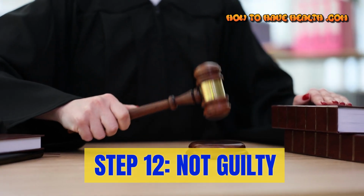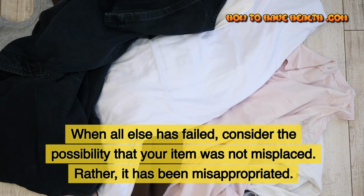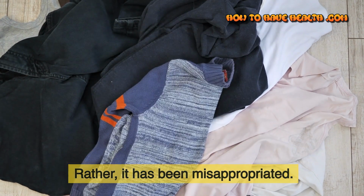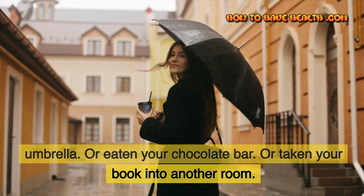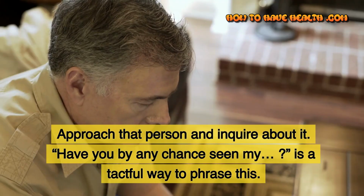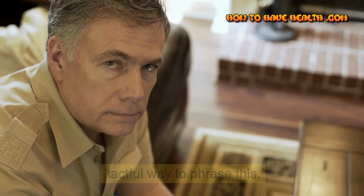Step 12. Not guilty. When all else has failed, consider the possibility that your item was not misplaced. Rather, it has been misappropriated. Perhaps someone you know has borrowed your umbrella, or eaten your chocolate bar, or taken your book into another room. Approach that person and inquire about it. "Have you by any chance seen my...?" is a tactful way to phrase this.